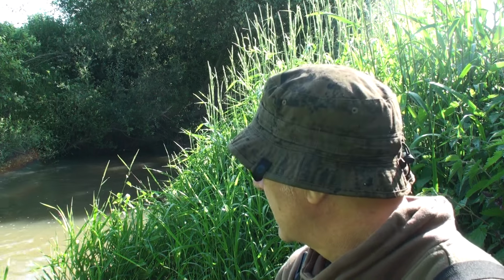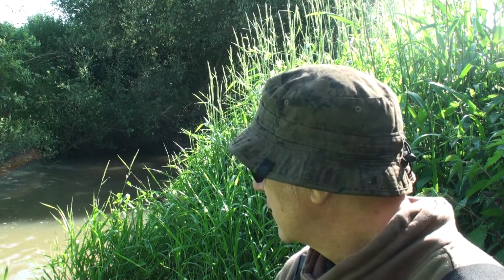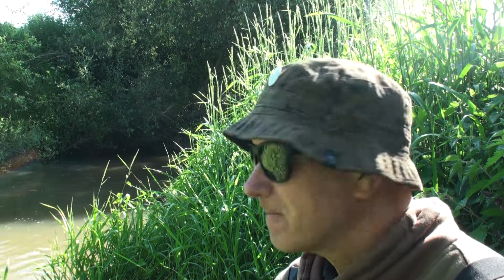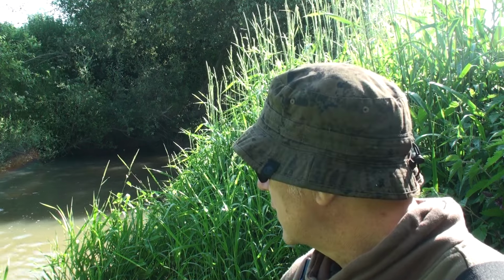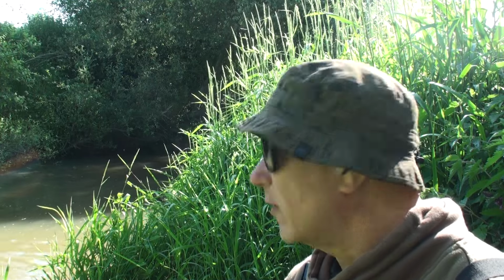Upstream of the bridge, there's two or three swims that I like. I may save them for another day. I might have to stick around in this swim and every now and then just swap over maybe a float rod and then the bread flake quiver tipping and see what happens. I just had another little pull round after I rested the swim, to go downstream and have a look. So I was probably gone about 20-25 minutes.